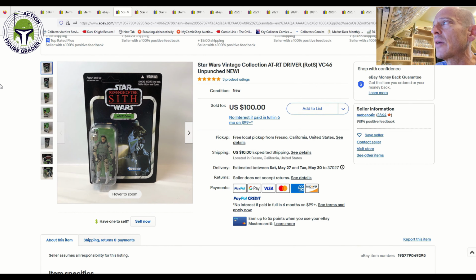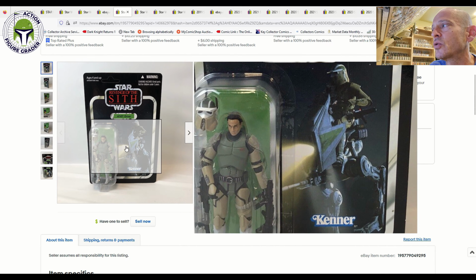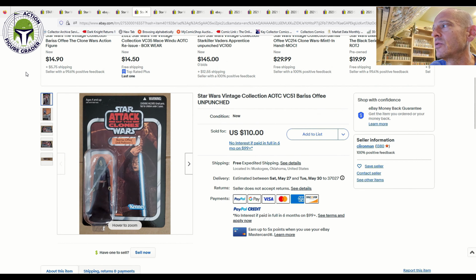The ATRT driver VC46, this was a very nice example. US card unpunched. That one sold for $100. That one is down as well. This one had kind of crept up into the 125, even 150 range, but it's kind of come back down to earth a little bit. But $100 plus $10 shipping on the ATRT driver. I really like that card back for some reason. There's something about the actual card art on that one that just looks really great. So $100 for that one.